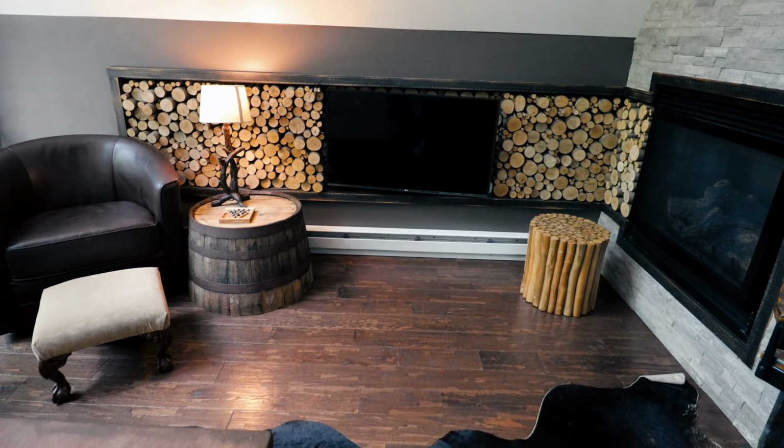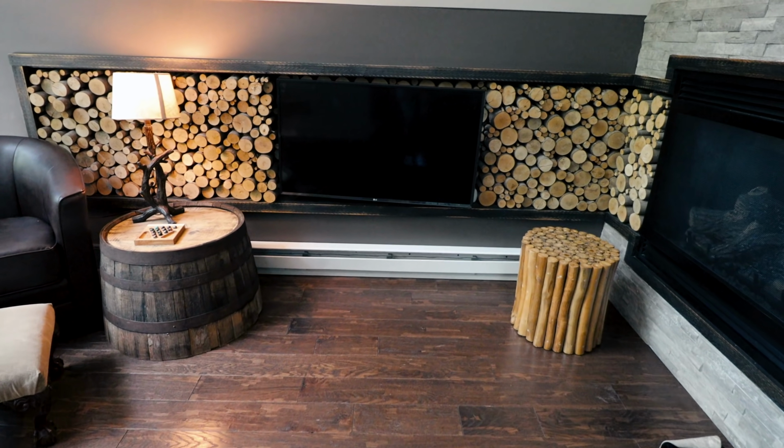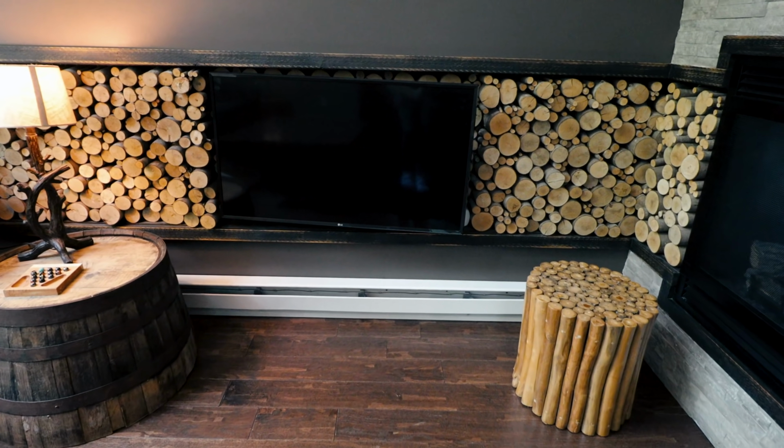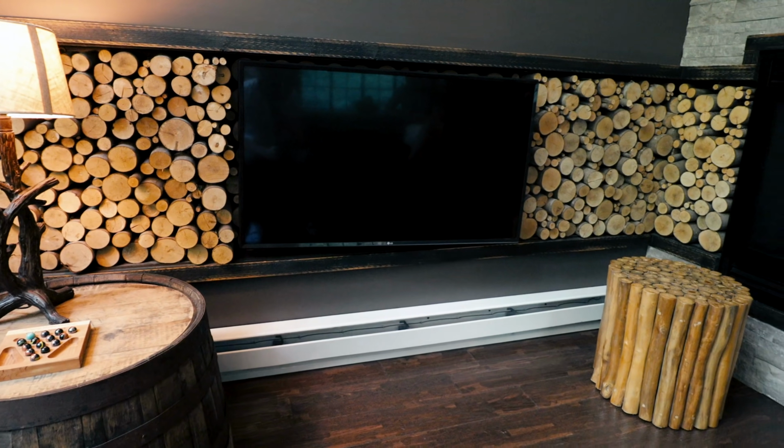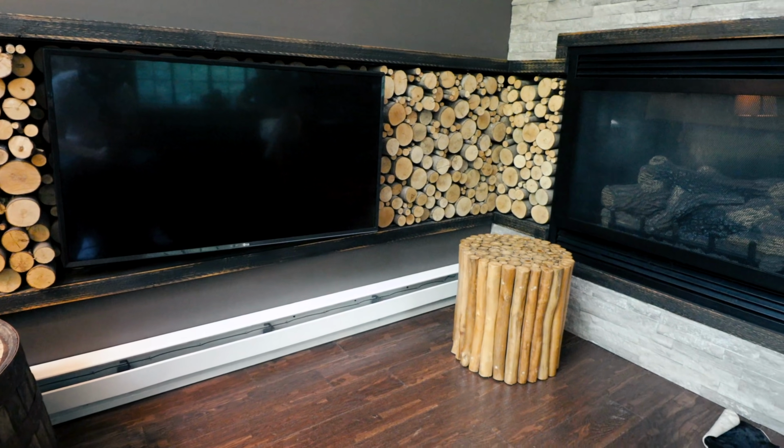It can definitely fit a large family, a large group. But now as you peel off more to the right towards another area of the living room, I love all the wood finishing right here. It looks like I could just pull out this wood right here and throw it into a fire, but it's actually just part of the wall.